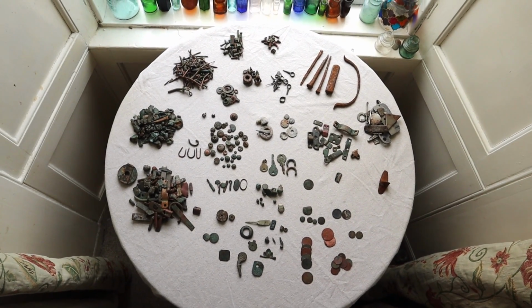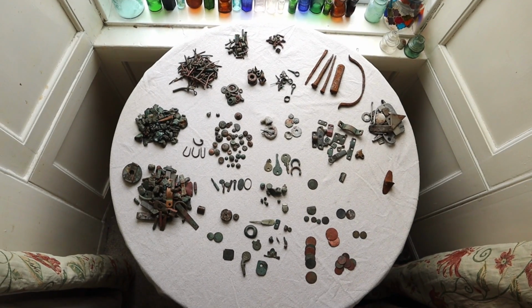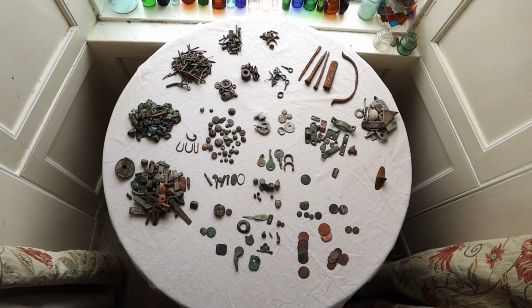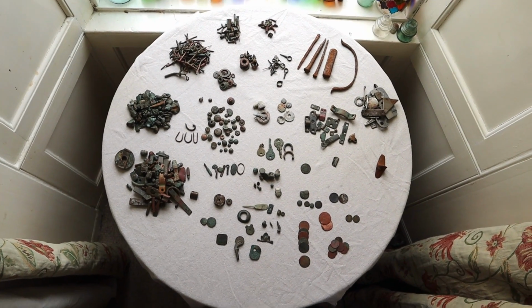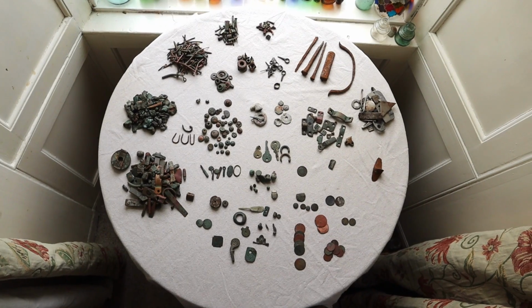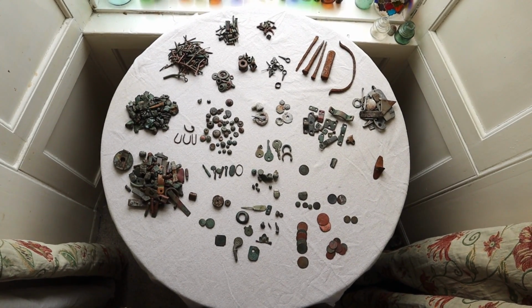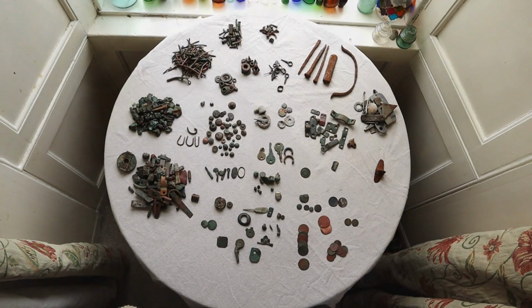Hello everyone! So here it is, our amazing haul of metal from Whitehaven. There's a lot here. Look at it all. Wow. We've managed to fill the whole table, so yeah, let's get into it. We'll zoom in and start talking about what we found.